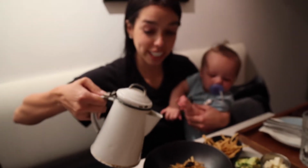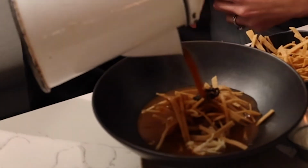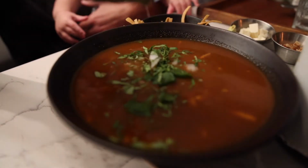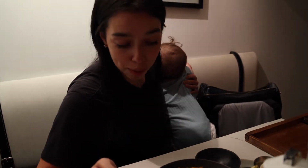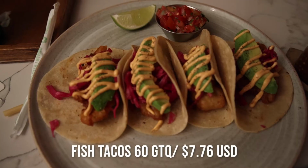This is the chicken tortilla soup. Wow, that smells so good. The flavors in this are incredible. Everything is so good. You're loving the food tonight. We also got Baja fish tacos.